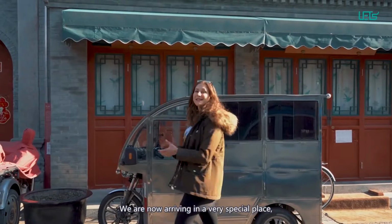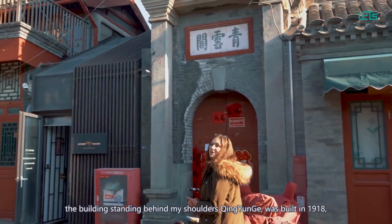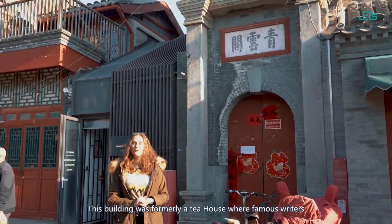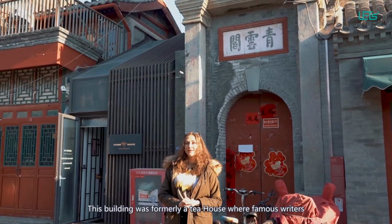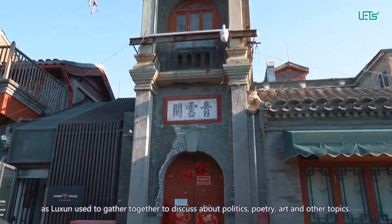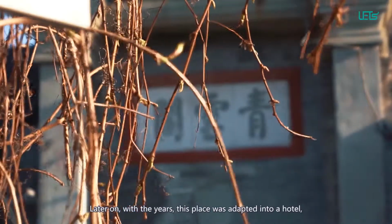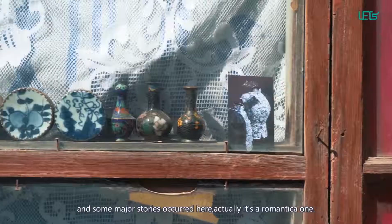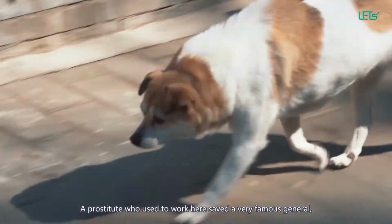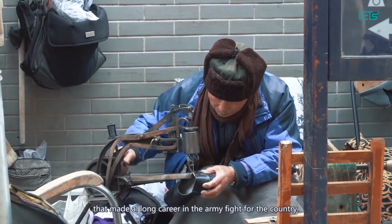We now arrive in a very special place. The building standing behind my shoulder, Qingyunge, was built in 1918 at the end of the Qing dynasty. This building was formerly a tea house where famous writers such as Lu Xun used to gather together to discuss politics, poetry, art and other topics. Later on, with the years, this place was adopted into a hotel. Actually, there's a main story that occurred here, and it's a very romantic one. A prostitute who used to work around here actually saved a very famous general who then made a long career in the army for the country.